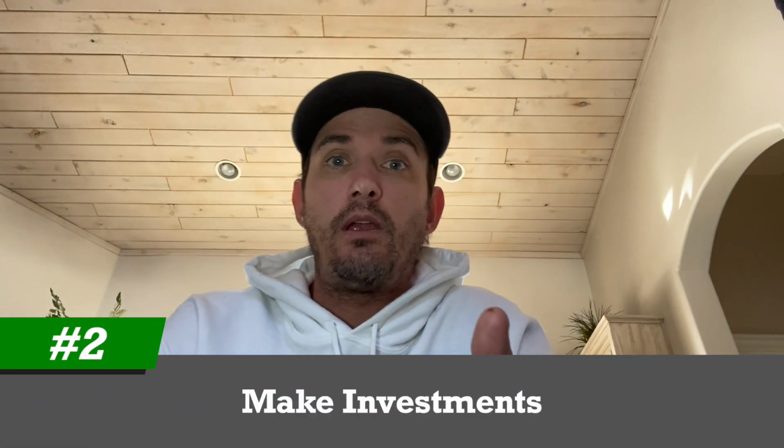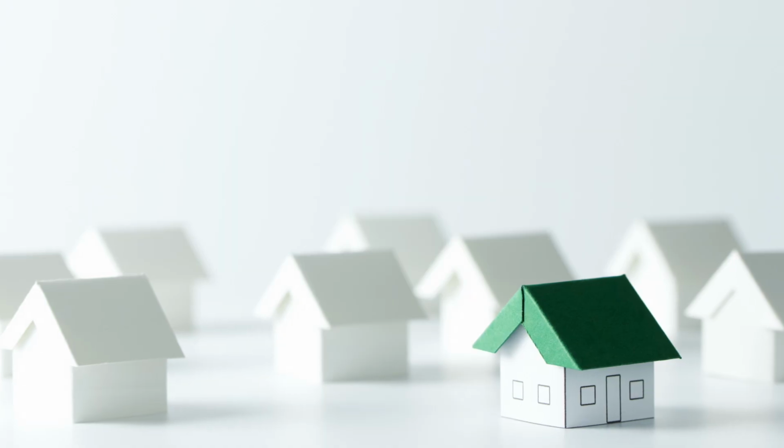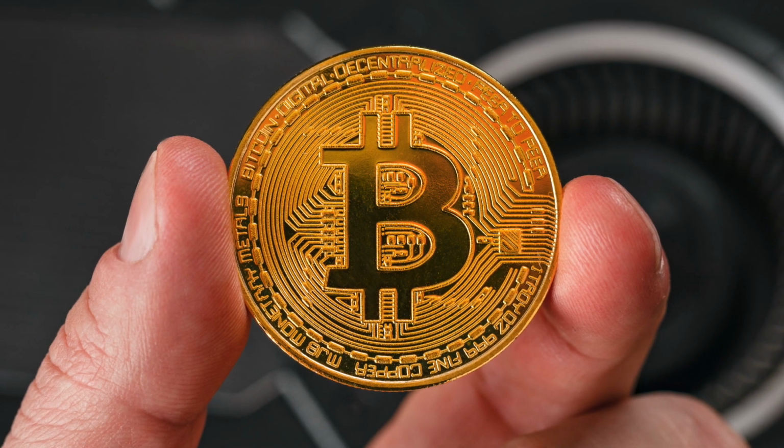The second reason that we use these debt weapon tools is to make really good investments. We grow our income streams. We diversify our asset collections. And so we're building businesses, we're buying real estate. I've even used these tools to invest in cryptocurrencies, which I'm sure glad I've done.